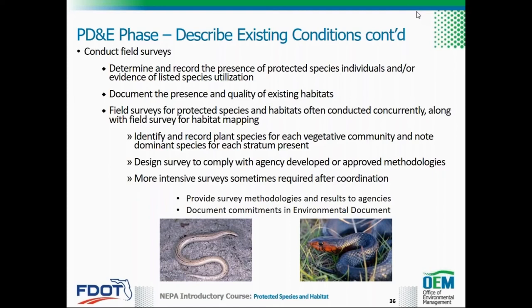Copies of survey results and associated field notes should be provided to the services or FWC soon after surveys are completed. Note that some survey information, such as nest sites, may become outdated after one season. These species-specific surveys are typically not conducted until after the PD&E phase and closer to construction, and may be tied to project permitting. If applicable, include in the environmental document that the FDOT will conduct species-specific surveys later in the process.